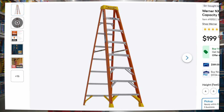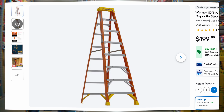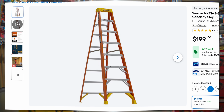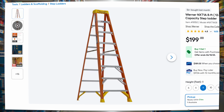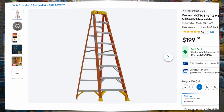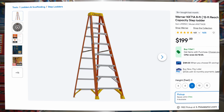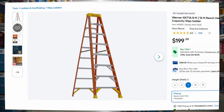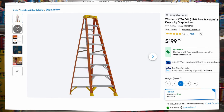Werner's got a pretty doggone good deal right now. This is an 8-foot ladder. So if you're living in a home with extended ceilings, 12 foot, 15-foot ceilings, and Dad wants to change the light bulbs, you don't want to call somebody in to do it, he's going to need a taller ladder. This has got 12-foot reach height, okay? It's 8 foot. 8-foot ladders are very expensive. These have been marked down to $199 for a limited time.